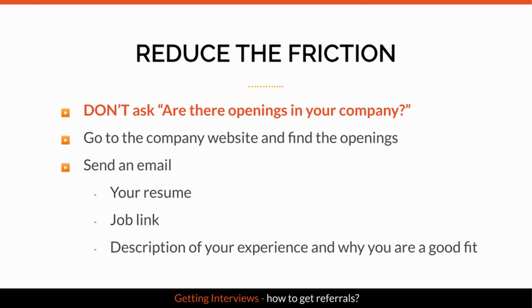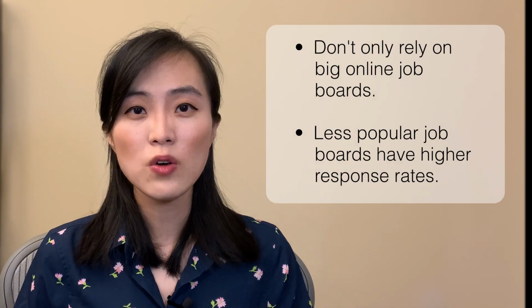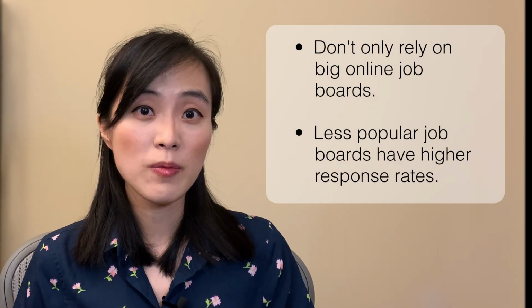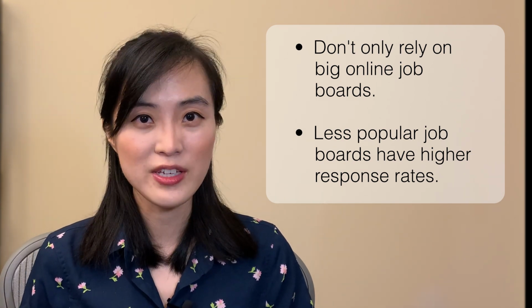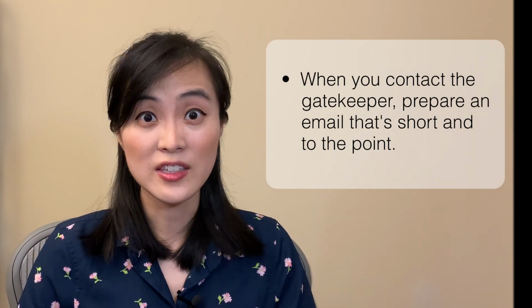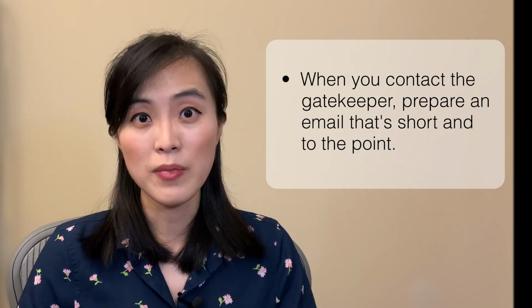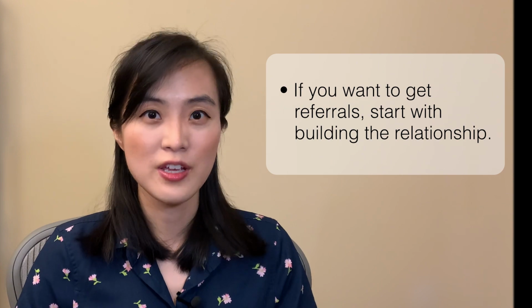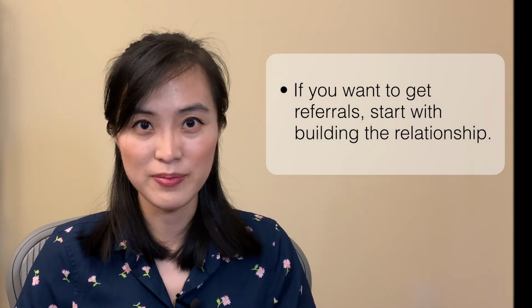And this will not only help your first job search, but future searches as well. I have just shared everything you need to know to get data science interviews. The key takeaways are: don't only rely on the big online job boards. Less popular job boards tend to have a higher response rate. When you contact the gatekeeper, prepare an email that's short and to the point. If you want to get referrals, start with building the relationship.